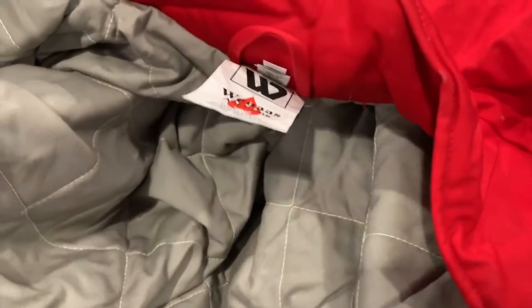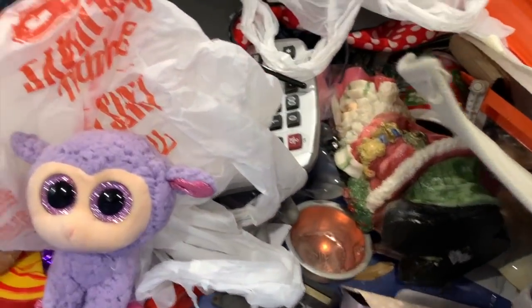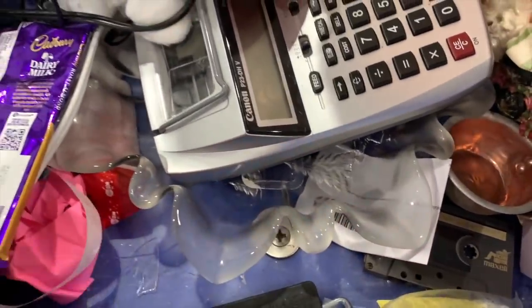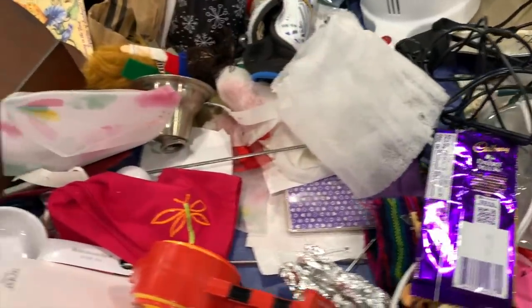All right, so I do take a peek at this. This looks like a fire jacket, like from a firefighter. It was a Halliburton one, and I was thinking about that. Tell me if you would have gotten it or no. What else have we? There's a Beanie Boo. More Nerf stuff. Well, there's got to be treasures here. I will find them.